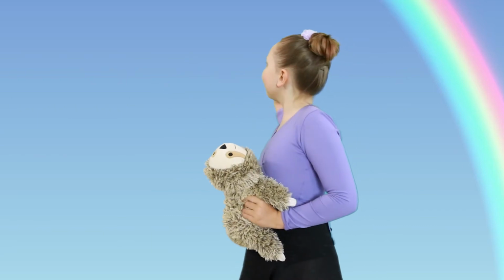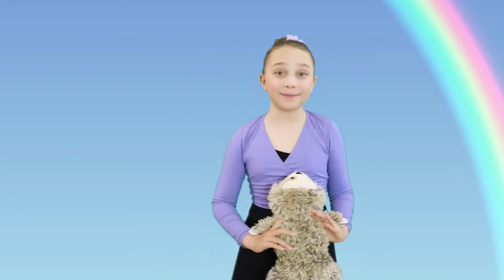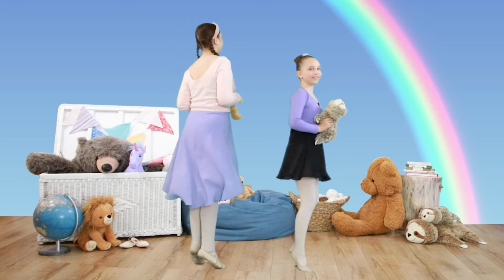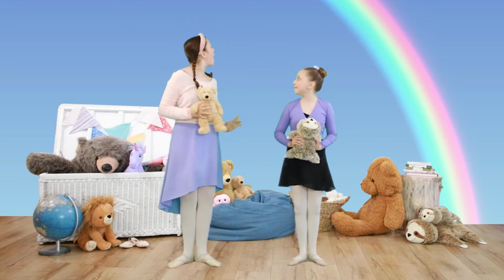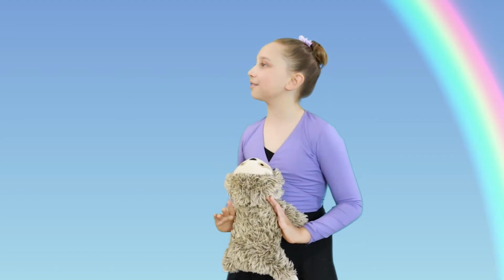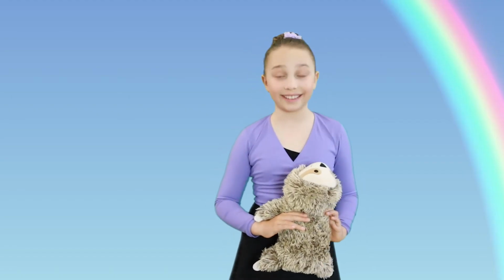Oh look, we've arrived at the doors of the palace. They're opening. Oh, this is very exciting. We're about to meet the Queen. Time for another turn. Wow, we've arrived in the Queen's grand reception room. What a grand room. There's so much to see.